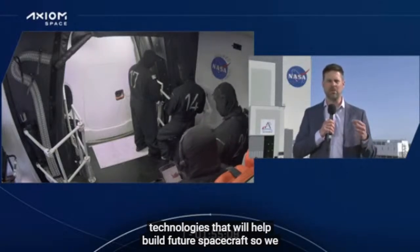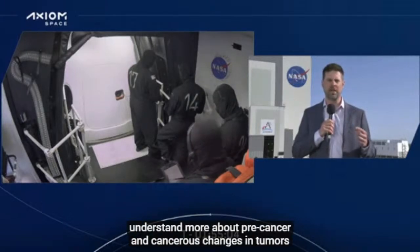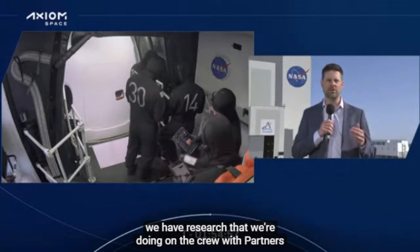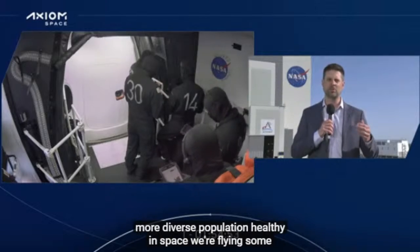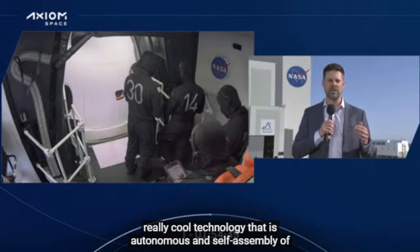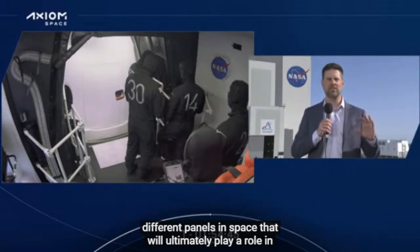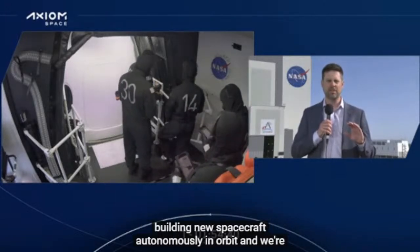So we have a project where we're looking at stem cells to understand more about precancer and cancerous changes in tumors. We have research that we're doing on the crew with partners in Houston to understand more about what it means to keep a more diverse population healthy in space. We're flying some really cool technology that is autonomous and self-assembly of different panels in space that will ultimately play a role in building new spacecraft autonomously in orbit.